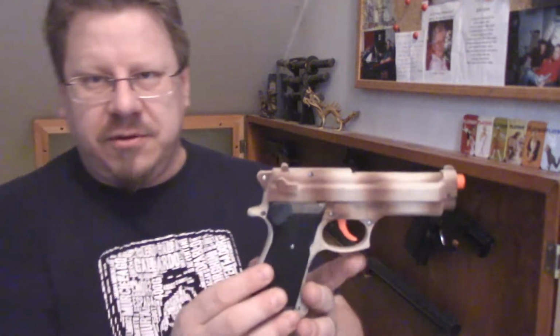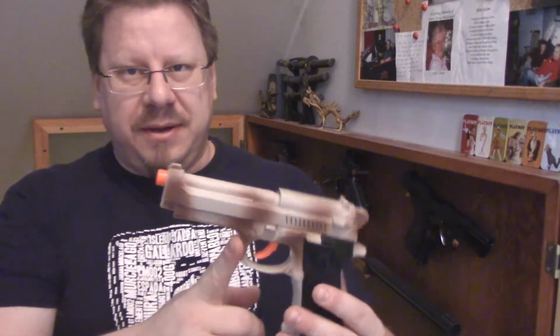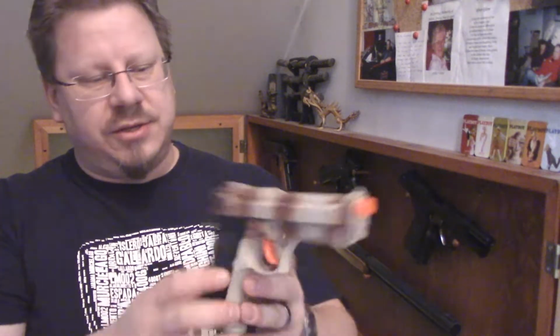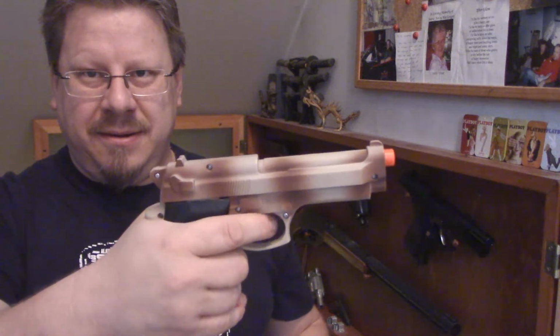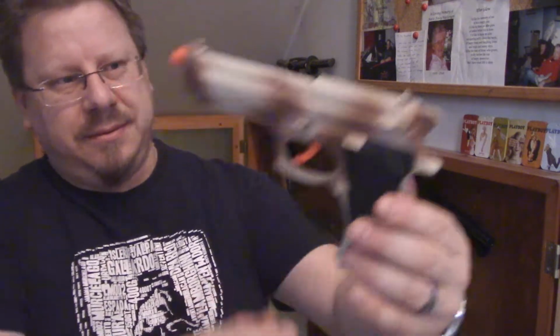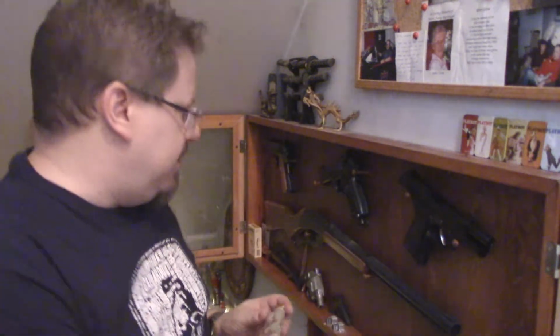This one I got a few years ago, saw it in a store and thought it was pretty cool. I was planning on repainting it at some point, but it's a Beretta 9mm and just a toy. So you pull it back to cock it, and then when you fire, there's the sound effect and the slide rolling back. Pretty cool, just for messing around or for the kids to play with or something.